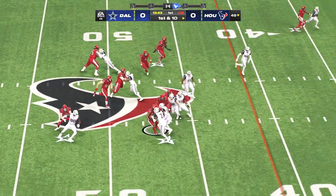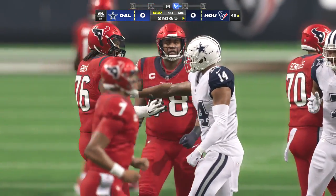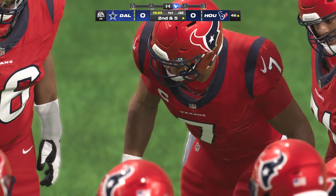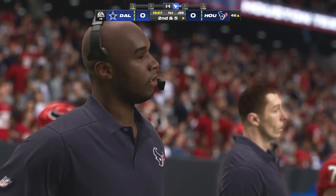A handoff to Mixon. And he's got this one across midfield into Cowboy territory. Marquise Bell in on that stop. If you're a coach, you'll absolutely take that run every time on first down because it really sets you up to go in a number of games here on second.